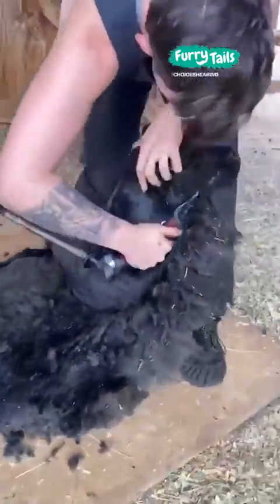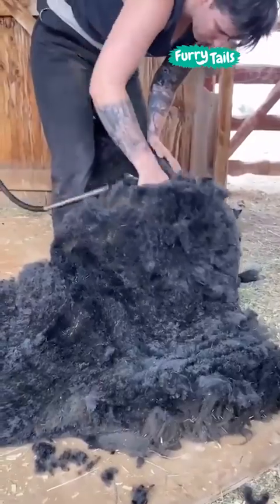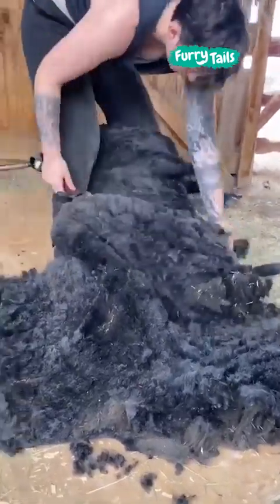Olivia is a Shetland sheep, and usually those are very feisty, but not this classy lady. She waits very patiently while I roll off all that gorgeous thick fiber.